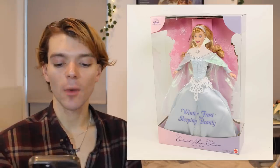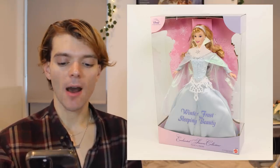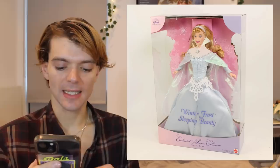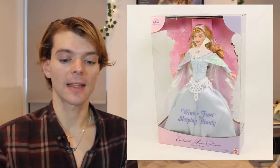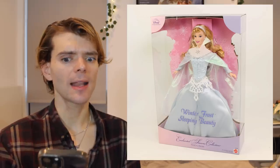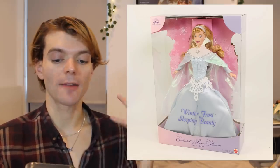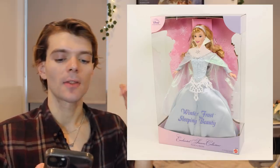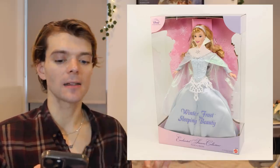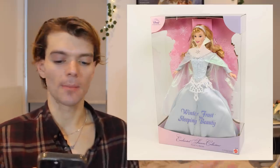Okay, next up, we have Winter Frost Sleeping Beauty. And this was part of an Enchanted Seasons collection made by Mattel in the 90s, and I have to say, I love this series of dolls. I don't have this one. I really want to own her. I think she's beautifully designed. I love the fact that they've added snowflake details everywhere. I think that's beautiful, and I love a good cape. She's got a beautiful cape.